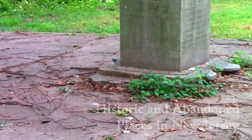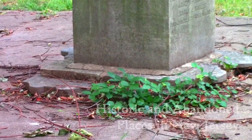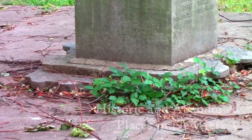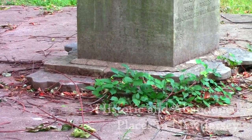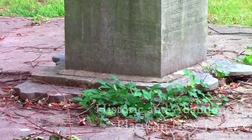But yes, if you look down here, you can actually see the old 18th and 19th century style headstones that make up the foundation of that large block. And they're actually laid in a way where you can still read the names on them, but none of the other information. So that's interesting. I wonder why they did that.